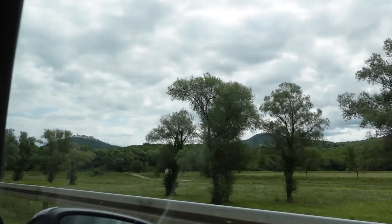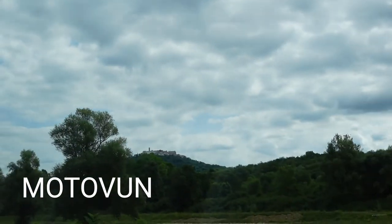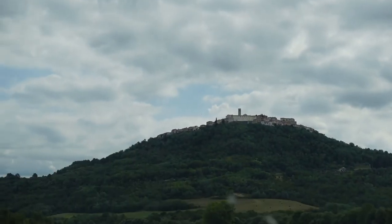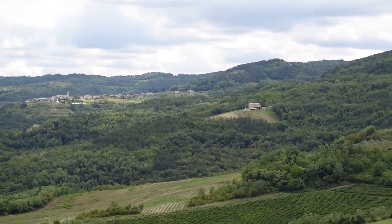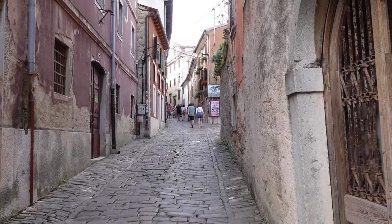On our last day in Croatia, we woke up really early and headed to a place called Motovun. We found it in the lists of the most beautiful villages in Croatia, which explains why it was so busy. It was really, really hard to find a parking spot, despite the fact that there was a huge parking lot at the entrance to the town.